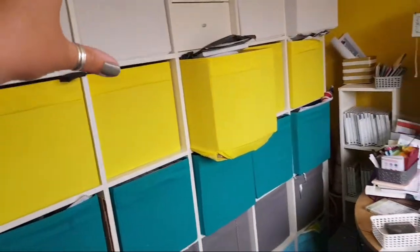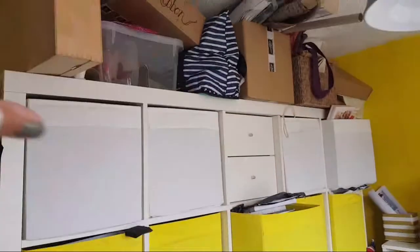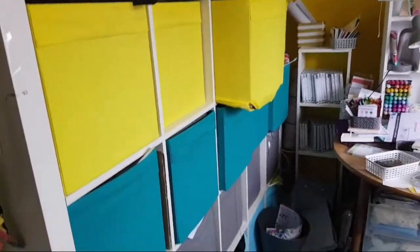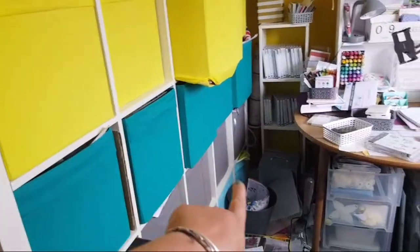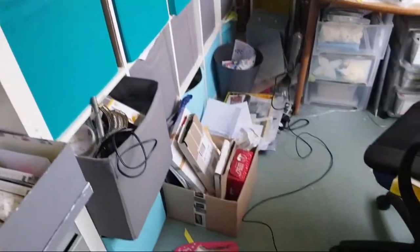I've got the advantage of having a 5x5 IKEA Kallax unit. Yes, I've got stuff even at the top. So in this unit, this holds stuff like postage, glue, ribbon, punches, other craft bits and pieces. You're not going to rifle through my drawers today.